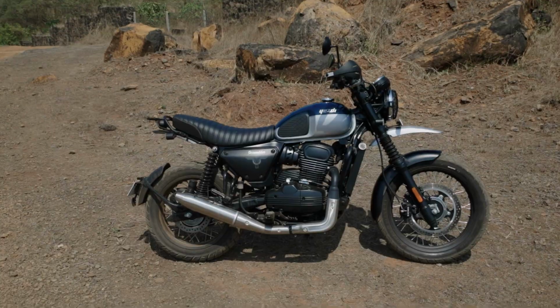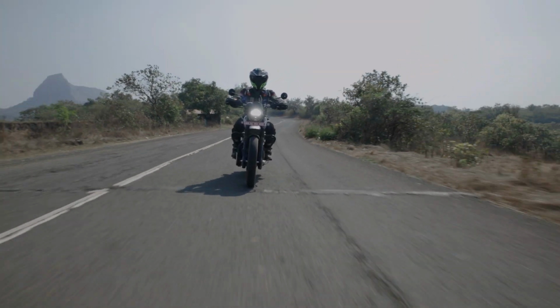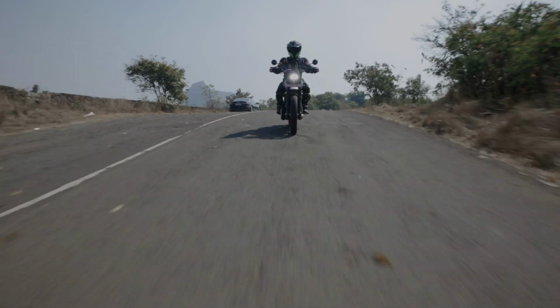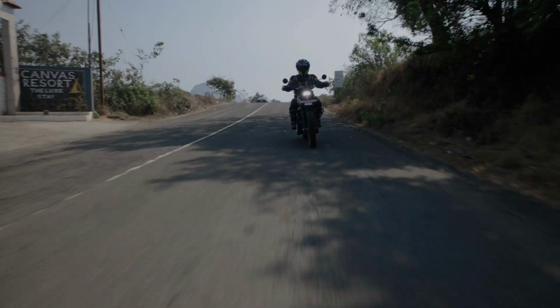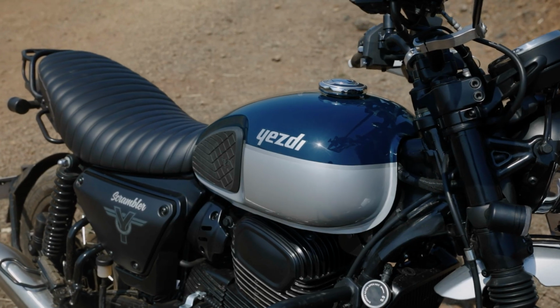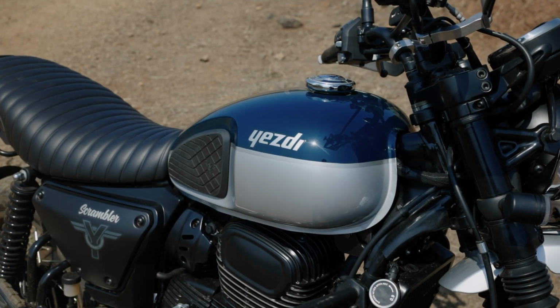Engine refinement needs a bump up as well, especially for highway riding. Triple digit speeds feel like the motor is having to try too hard to meet your demands, and the engine mapping probably needs to be revised, especially given that this is a 29 PS motorcycle.